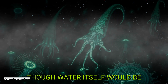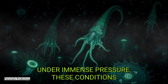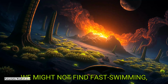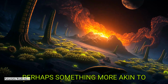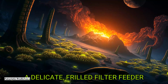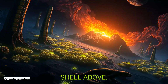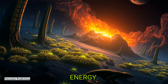The water itself would be cold, just above freezing and under immense pressure. These conditions favor slower metabolisms and a more deliberate pace of life. We might not find fast-swimming, muscular predators like sharks, but perhaps something more akin to a giant, slow-moving cephalopod or a delicate, frilled filter feeder that drifts through the water column, harvesting snow-like organic detritus falling from the ice shell above. Body plans would be shaped by the need to conserve energy.